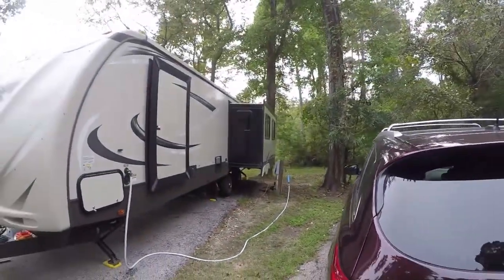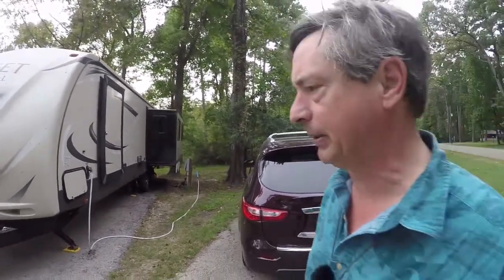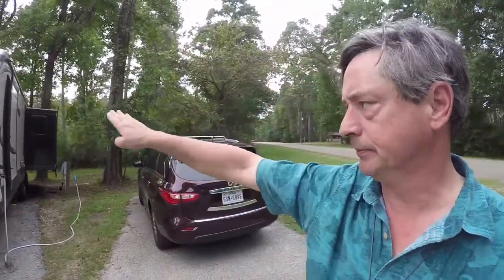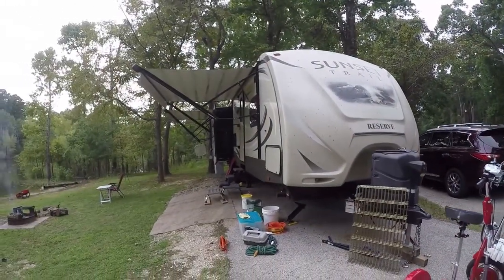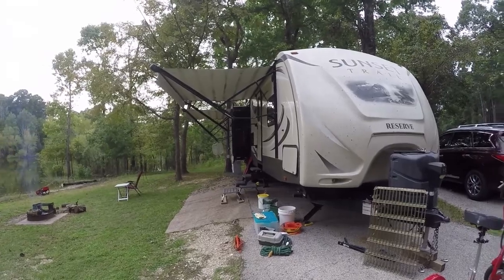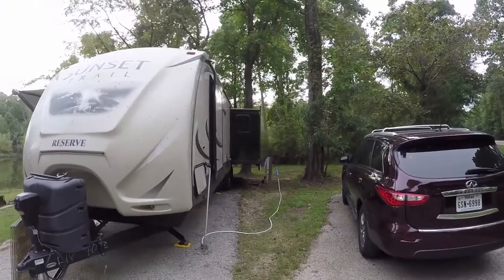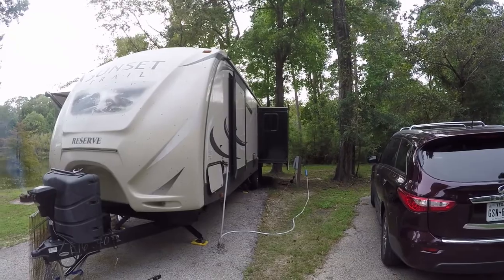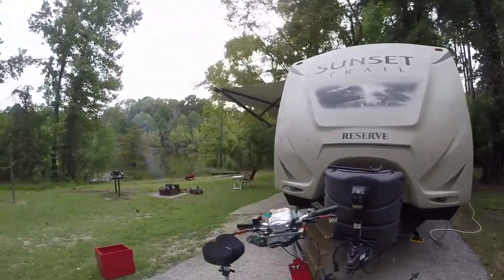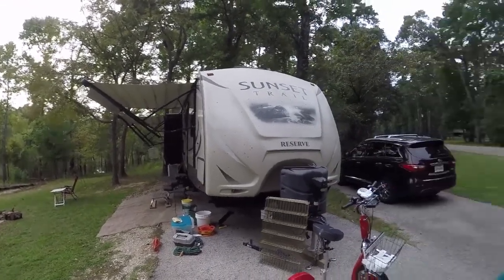Here on the backside, the only thing I really don't like is the asphalt pad. It leans real bad to this side, and it drops off real bad here at the step. So it was kind of tight. I tried to scoot it over as close as I could to the power box and still have the slide open. That way I would have less slope there to contend with.